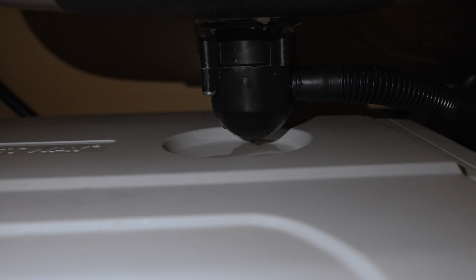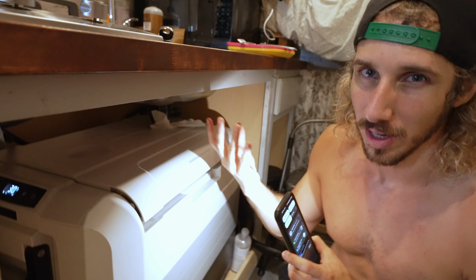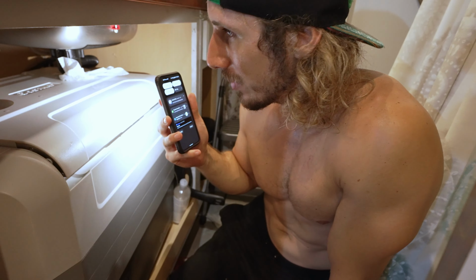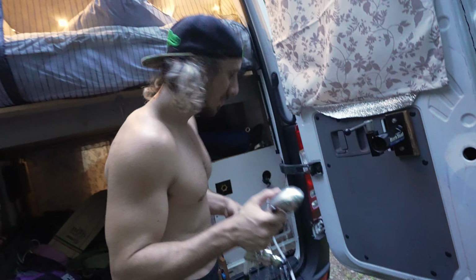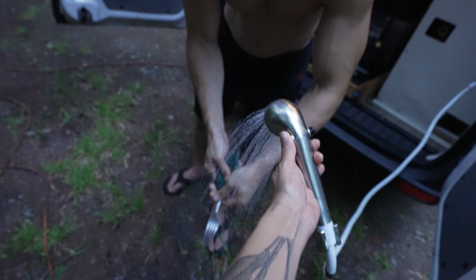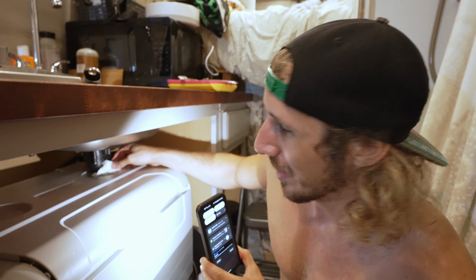So we discovered a problem. Our sink is leaking. I think the seal, where the pipes seal into the bottom of the sink, needs to be resealed. We don't have that stuff with us, so we're just gonna dry it up for now and probably try not to use this sink anymore for this trip. We do have our shower, which we can get water from, and we have an outdoor shower as well, so we'll just have to use those and avoid the sink for now. It's a struggle with van life, but it could be worse, and it's something we can fix, so it's all good.